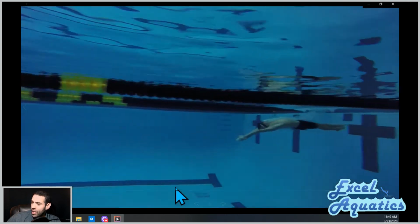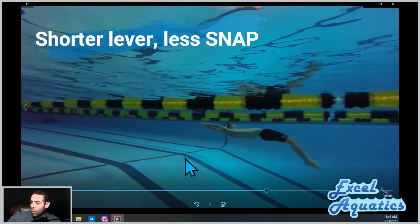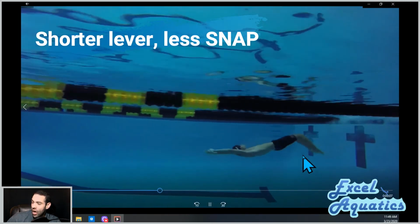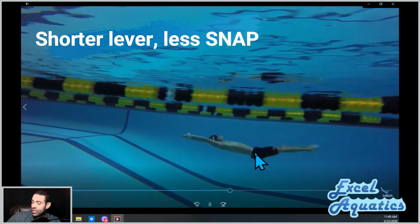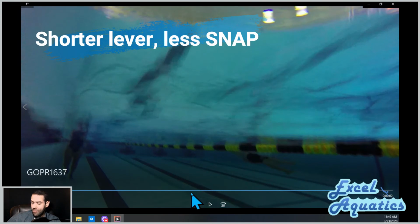So point number two here, we talked about leverage, knowing our fulcrum point, staying connected. Any break in our snap, any break in our body when we are dolphin kicking is going to lead to not nearly as much snap in the kick, okay?